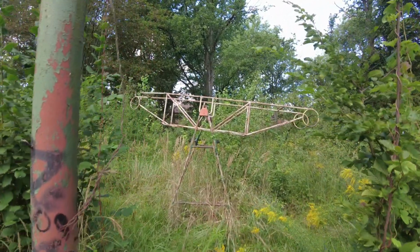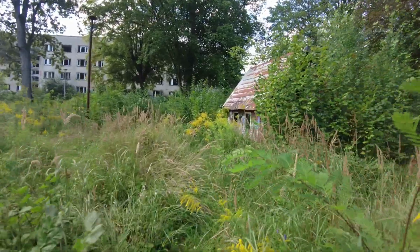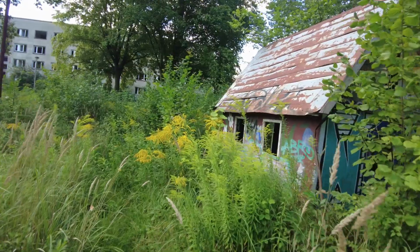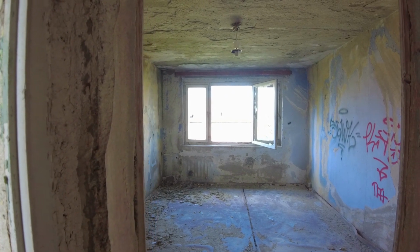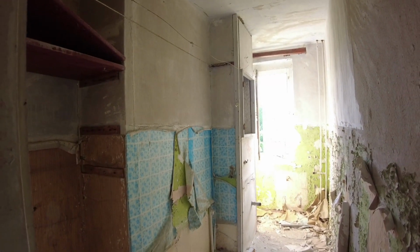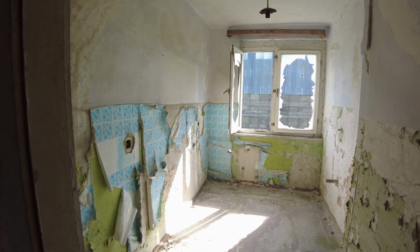So it looks like these might have been built for maybe families that were living here. Families of the soldiers that were stationed here. So this would probably have been one apartment, I'm guessing. This whole area here, this looks like it could have been maybe a kitchen. Got the piping. And it's probably a bathroom right here.